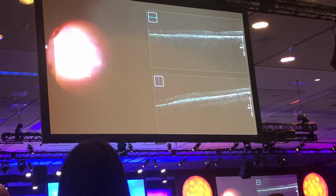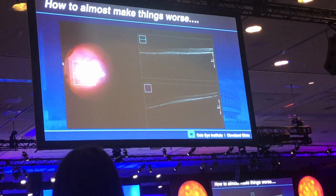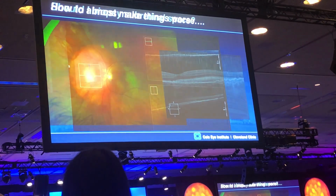Al, would you advise me to go in there and take this out? No, I think that would not be pleasant. Yeah, that's what I said. I said, let's not make things worse. Let's just see if we can get a diagnosis.